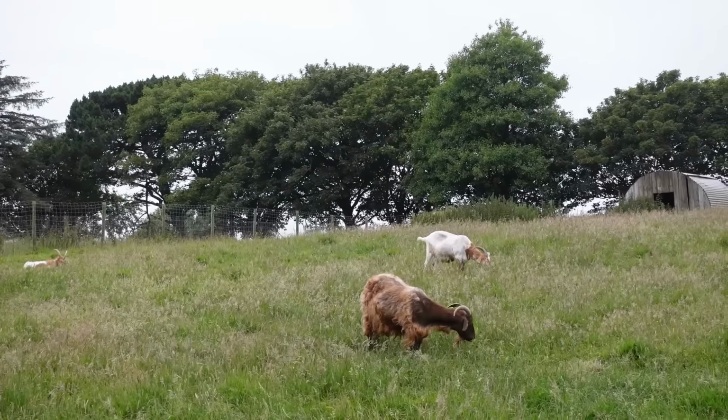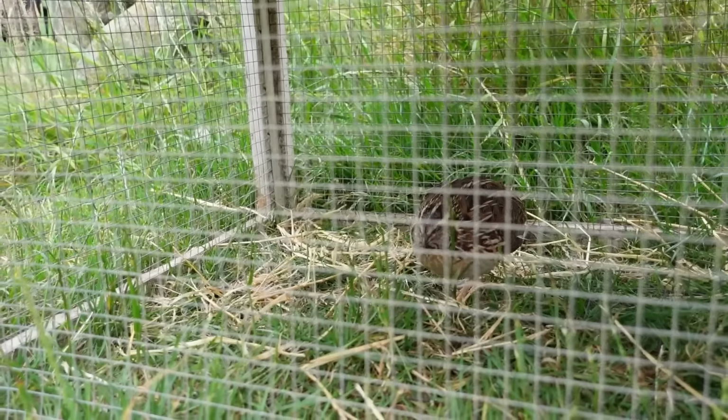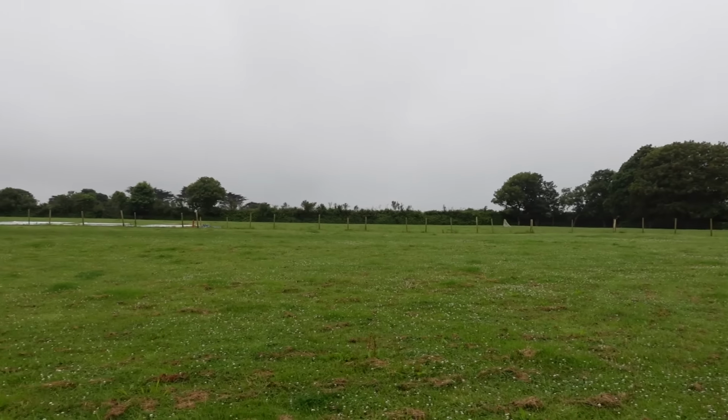So, we had a peaceful night at Roskilly's, and in the morning it was nice to have a wander around and see all of the animals they'd got. We also noticed that they were in the middle of setting up a new campsite, which is now all up and running.